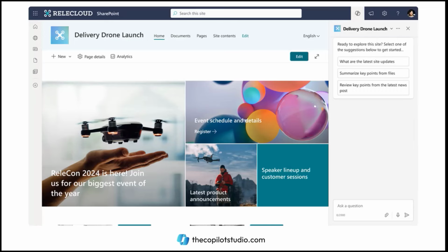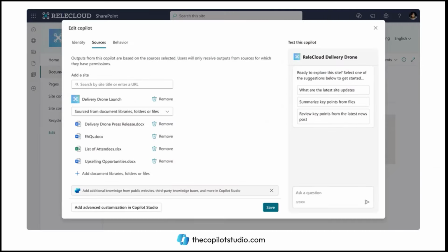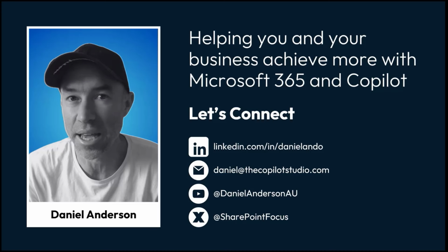In the top right-hand corner, you see the little Copilot icon there, and there's your Copilot on the right-hand side. Here we're selecting documents. You can create in the ribbon or in the command bar there, you can create your Copilot based on those 4 documents that have been selected, and it's only grounded in those 4 documents. There's your sources, right? So we can edit sources after the fact too, add sources, change things, and really customize that experience as well.